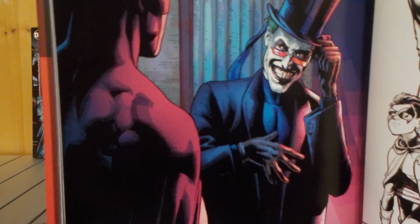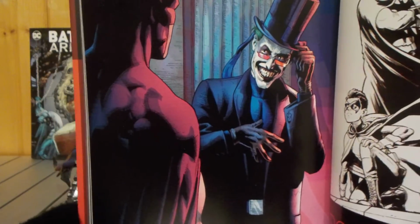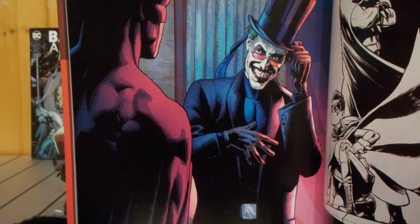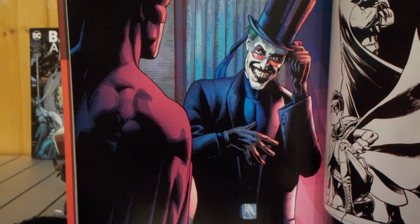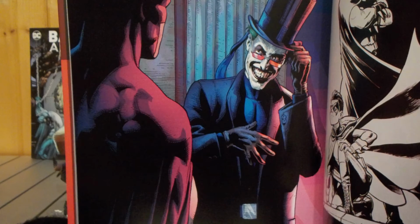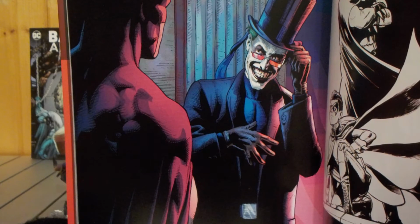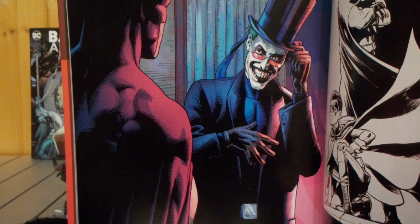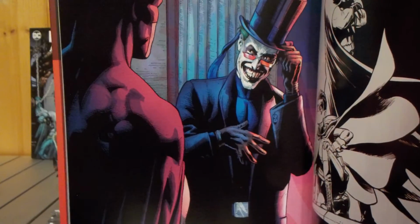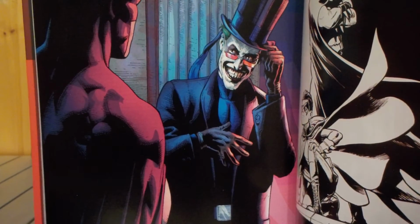Turns out it was Joker all along. Here's the thing about Joker: Joker is crazy, yes, and Joker is unpredictable. Joker would not pretend to be a crime fighter or detective just to get whatever he was planning, which we don't know, right? So I thought that was kind of dumb.